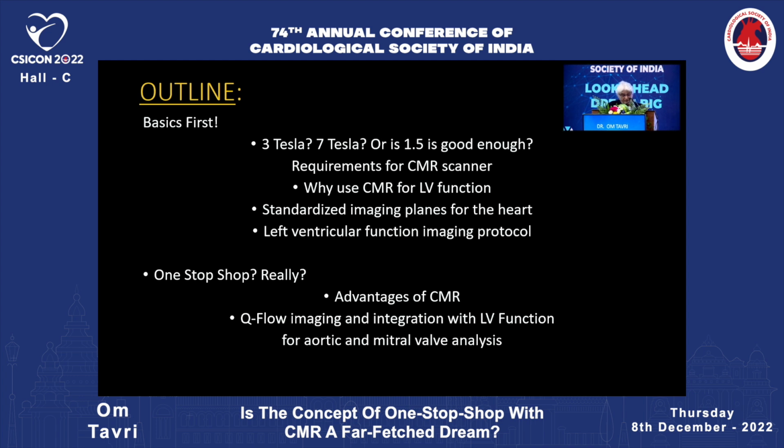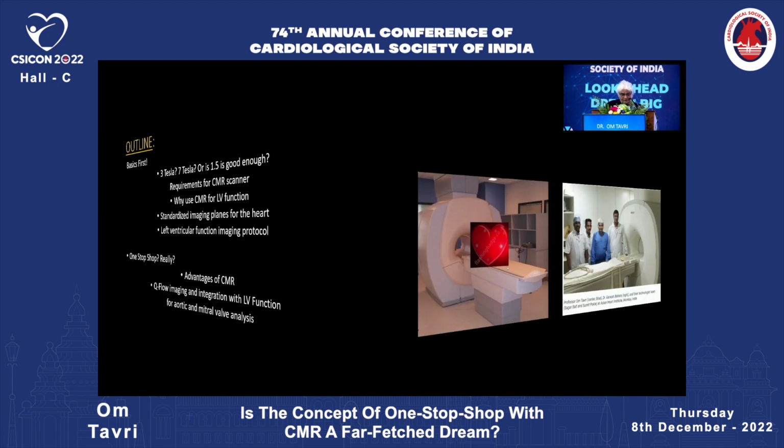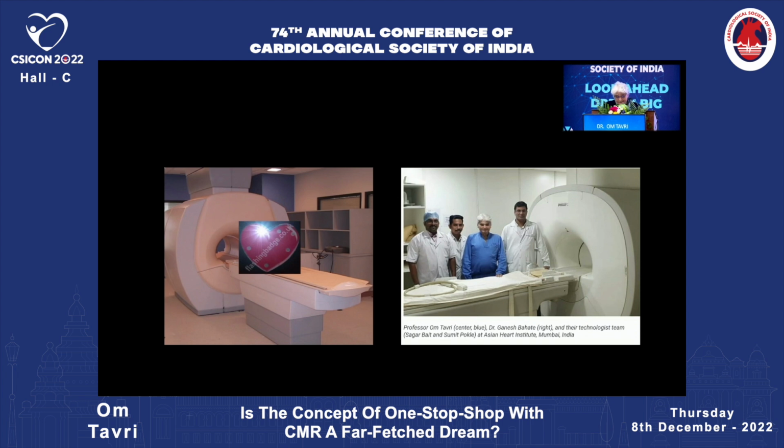Why CMR for LV function? Standardized imaging planes for the heart, left ventricular function imaging protocols, and why it is one-stop really. So you should know the advantage of CMR in a big way. Q-flow study can be done excellent with high accuracy, and aortic and mitral wall analysis can be done beautifully. Some of the images you like to see there. This is my team at Asian Heart Hospital where my colleagues are, and these youngsters are doing an excellent job today. Fortunately, I have been doing this here for more than 35 years, but youngsters have taken over.